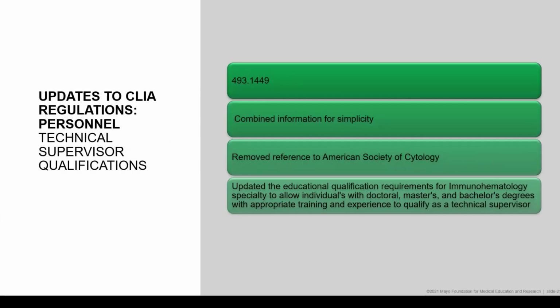Technical supervisor qualifications. Regarding technical supervisor qualifications, the final rule redesigned the paragraphs for simplicity and to help reduce some confusion in these sections here. They grouped identical technical supervisor requirements into a combined provision. They also removed any reference to the American Society of Cytology, as they haven't provided certification for cytology since 1998, so they removed that. They also updated the education qualification requirements for immunohematology specialty to allow individuals with doctoral, master's, or bachelor's degrees with appropriate training and experience to qualify as a technical supervisor. Next slide, please.